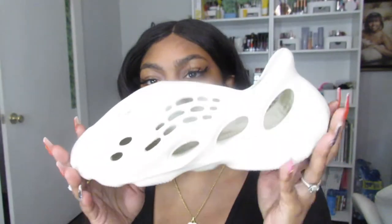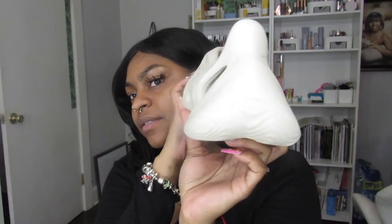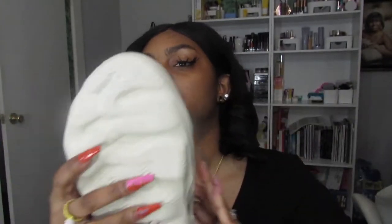I'll just put it right here somewhere. Here they are, the sand ones. Look like on the side, the front, the back, and just show you the inside of the shoe. And here's the bottom.